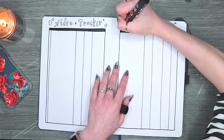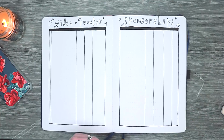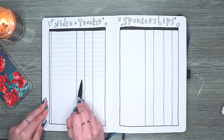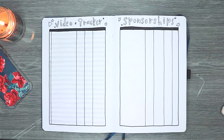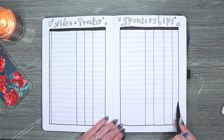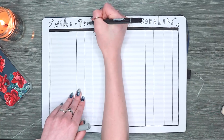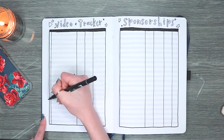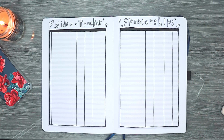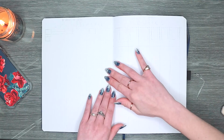I know that these spreads in particular aren't really something that's incredibly relatable and that everyone will have use for, but I feel like in general, a good tip that I have for you is if you find that you're doing a certain kind of spread every single month and repeating it over and over again, and you'd rather have the simplicity of having it at the start of the year, maybe keep that in mind for the next time you set up a bullet journal.